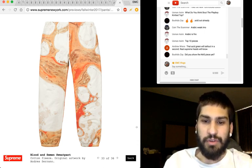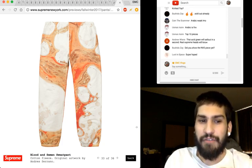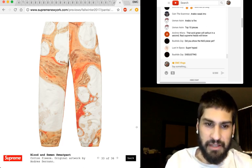The acid green will sell out second. Real Supreme heads will know. Anything acid green, like the crazy one. Arabic week, in my opinion, it's released before, so it's nothing super. But the blood and semen, I don't know. I feel like people are going to be rocking that like crazy, and people are going to really know what it is. Let's move on from that.